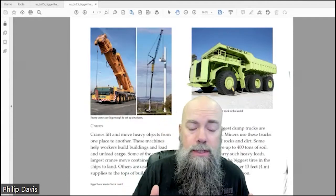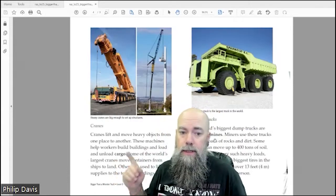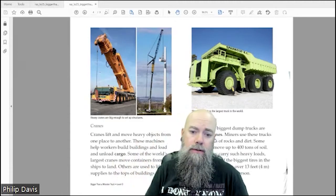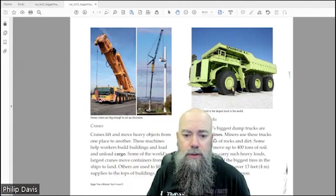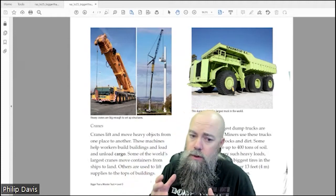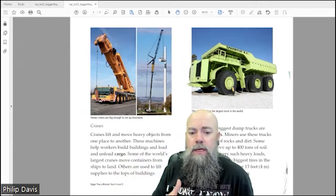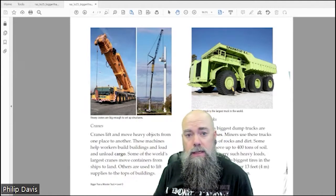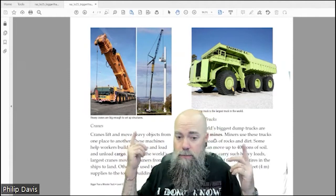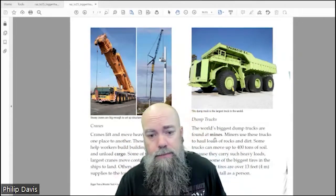All right, so our next two examples. Right here is a crane. This crane can move and lift heavy objects from one place to the other. These machines help workers build buildings and unload and load cargo. And some of the world's largest cranes move containers from the ships on the sea to land. Others are used to lift supplies to the top of buildings, all the way to the top of a building.